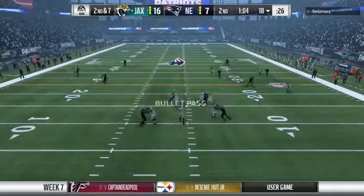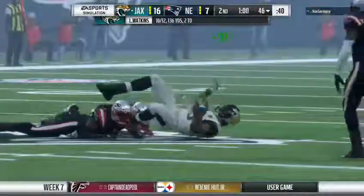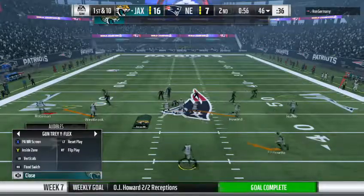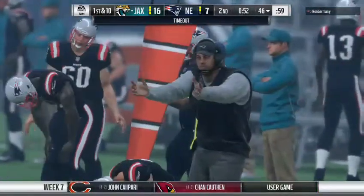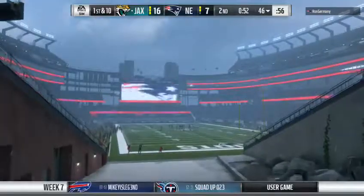From the shotgun, he'll look to throw. He's got his tight end over the middle, O.J. Howard. And they're going to get this one all the way out across the 45. A really good pickup of 28 yards. Now the defense going to use the first of their timeouts. So as they take it over, we step aside.